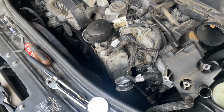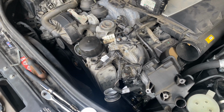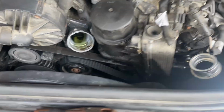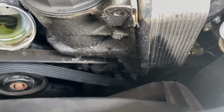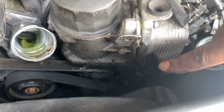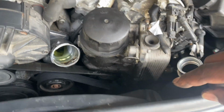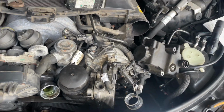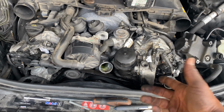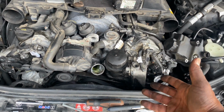I'm going to reassemble all that. I'll take some video of what I see once it's removed, because again, I'm basing it off of the excessive oil buildup right here. I am assuming that it came from a failed gasket. I'm also assuming that the oil and coolant mixture is coming from that source, because it's a common issue. I'm just really hoping that that's it.